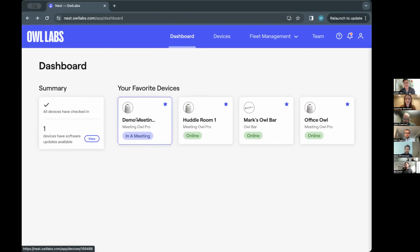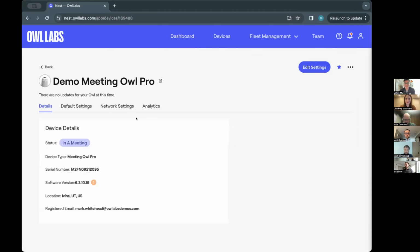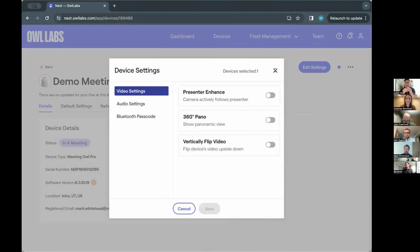Now, let's jump into one. I'm actually going to show the owl that I'm using for this meeting right now. You can see that the status is showing that it's in a meeting. And this is the device detail page where you can edit the device's settings directly from here. That would change the settings on this owl.